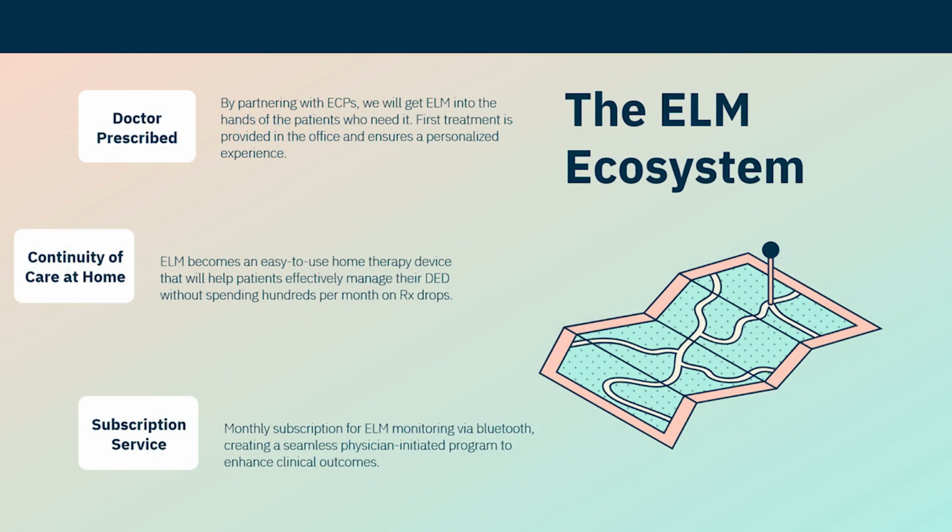But we have to broadly think about the patient journey. By partnering with ECPs, we will get the ELM into the hands of the patients who need it. The first treatment is provided in the office and ensures a personalized experience with education for the patient. ELM becomes an easy-to-use home therapy after that, with a device that can help patients really effectively manage their ongoing symptoms at home without spending large amounts of money on prescription drops. But there is then the opportunity to have a monthly subscription for the ELM monitoring via Bluetooth, creating a really seamless physician-directed program to enhance clinical outcomes.